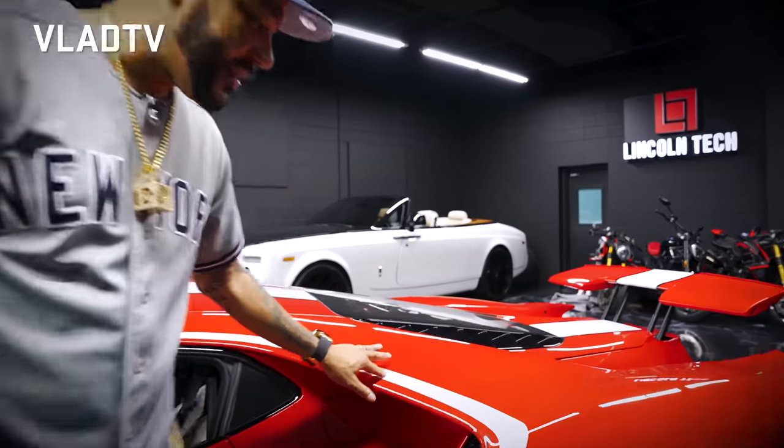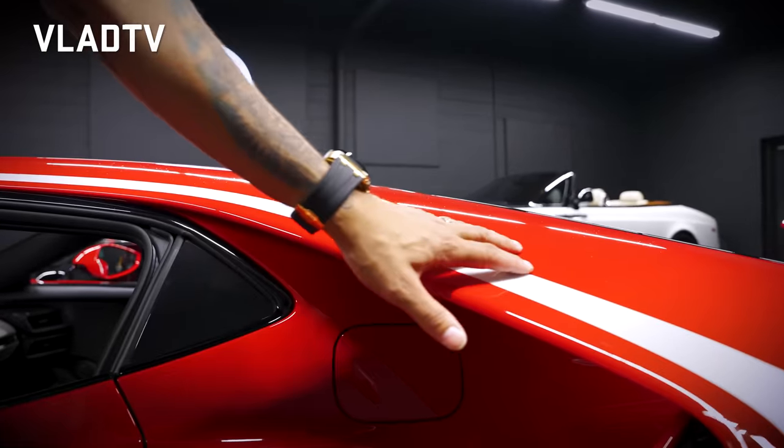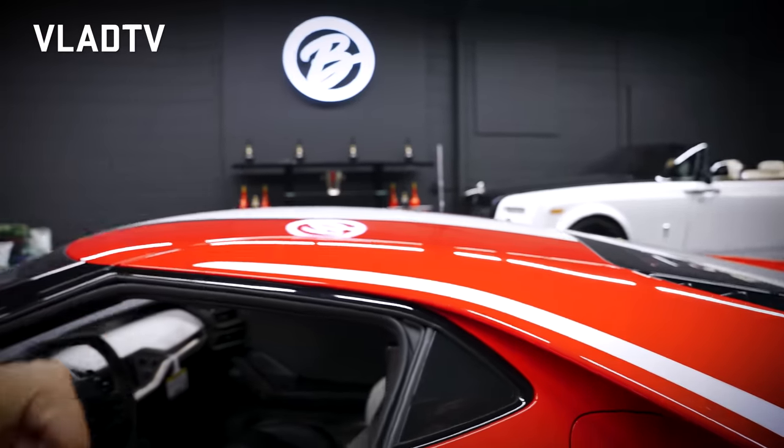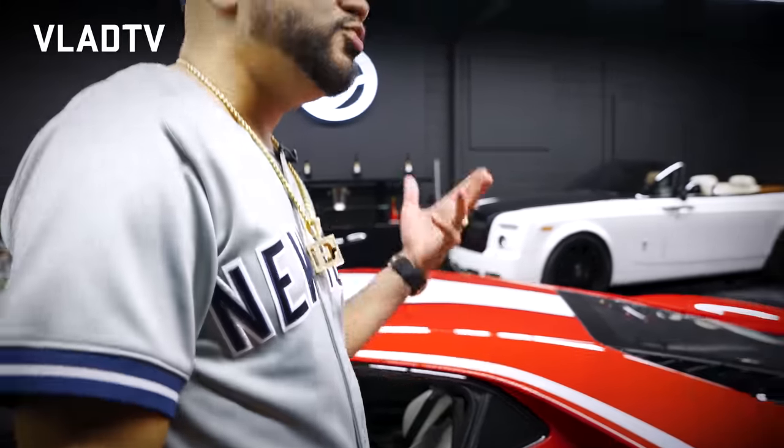So if you feel it, it's not a sticker. It's actually paint the way they did this. So this whole car is painted like this, and all these designs are actually painted. They only made 20, and when you get this from Ford, you don't get an option of what car you want. You can't say, I want the Heritage Collection. They tell you what you want.